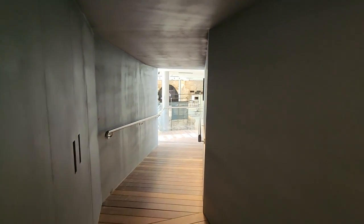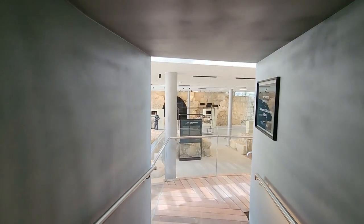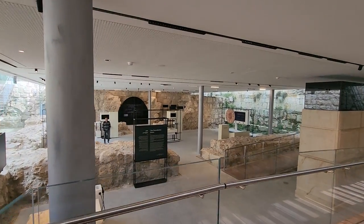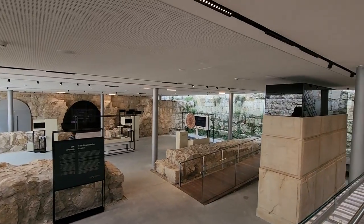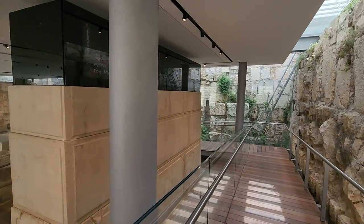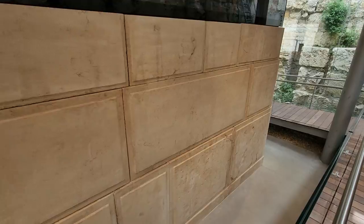What's that? Let's go in. Let's see what we have. We can see here. Oh, this is the last room. And here you can play with everything. You can touch, you can move, you can see and study about it. Looks like a Herodian wall of the temple.